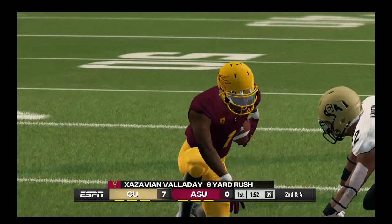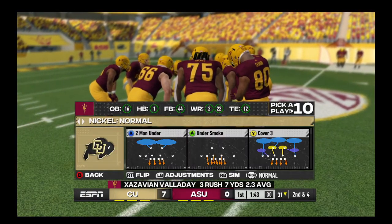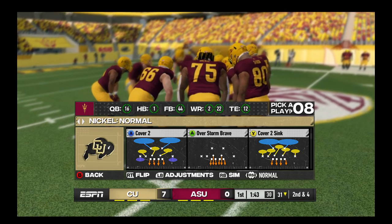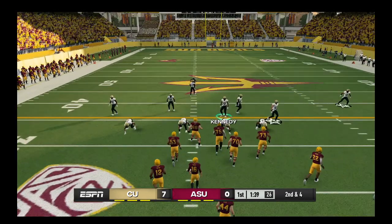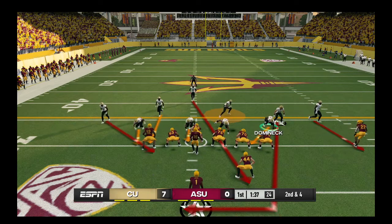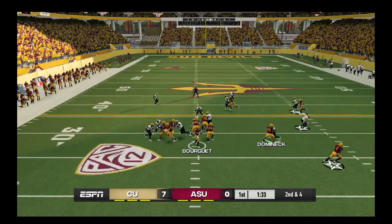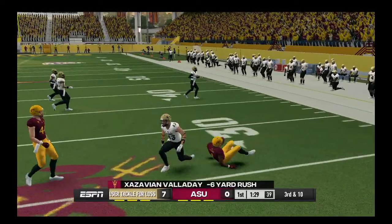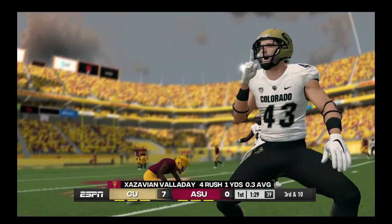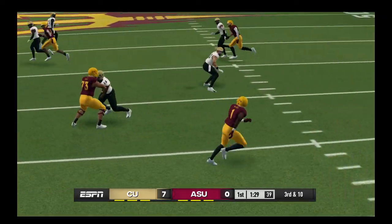Tackled after a decent pickup. They're about 4 yards away here on second down. They might be coming here. And he's tackled at about the 25-yard line. That brings up third and 10.